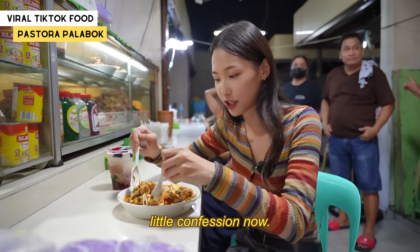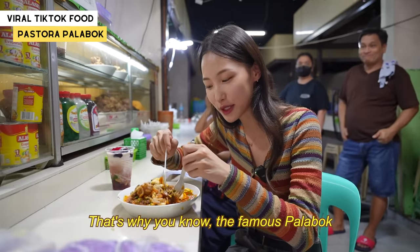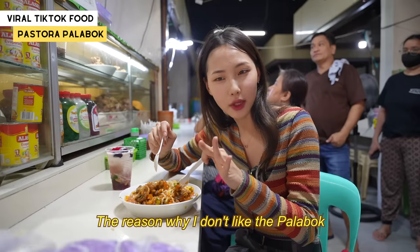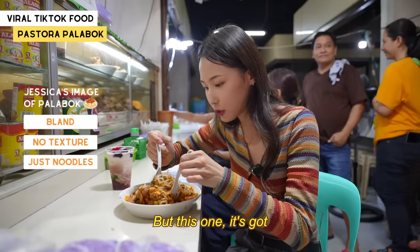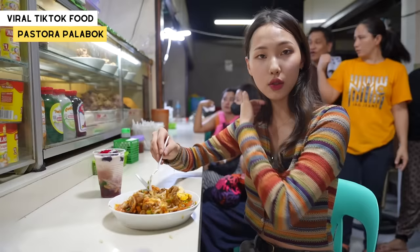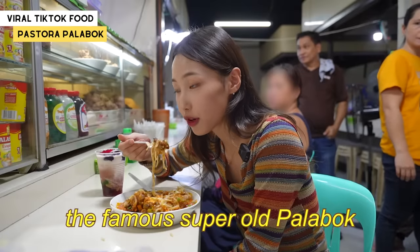I'm gonna make a little confession now. I'm actually not a fan of palabok. I don't know why. Even the famous palabok from Jollibee, I don't really like. The reason is because it tastes too bland. There's no texture, it's just noodles. But this one, it's got chicharron, egg, liver. So we're gonna try it out. The palabok with chicharron, the famous super old palabok.